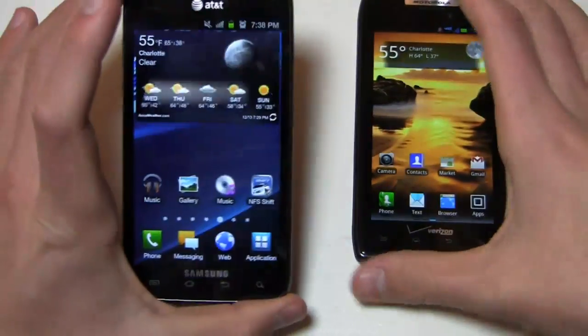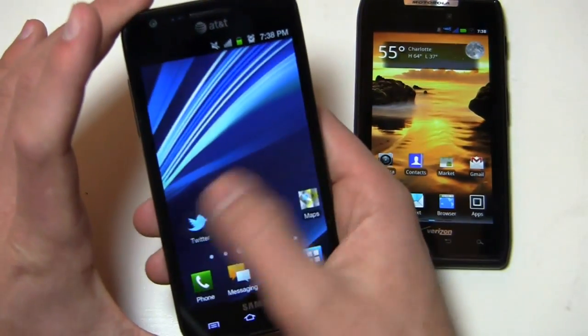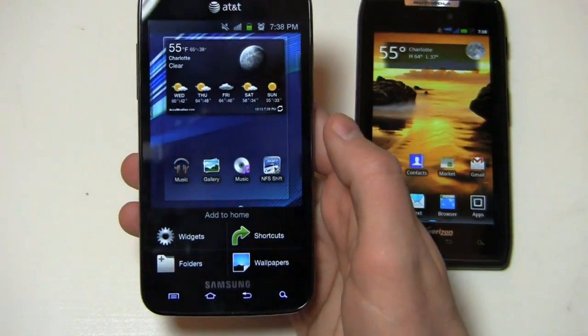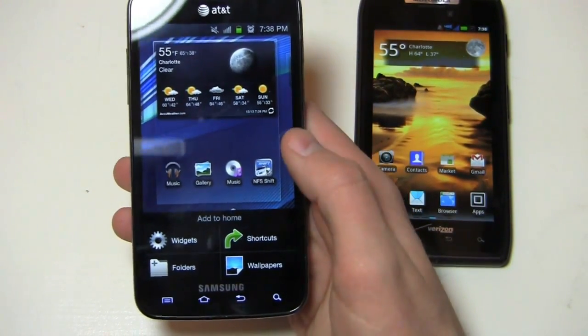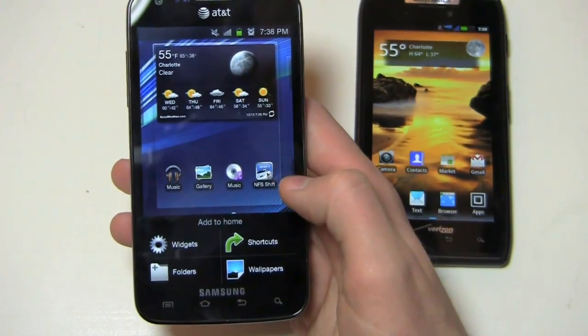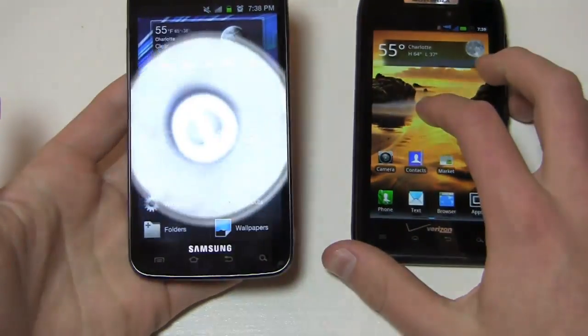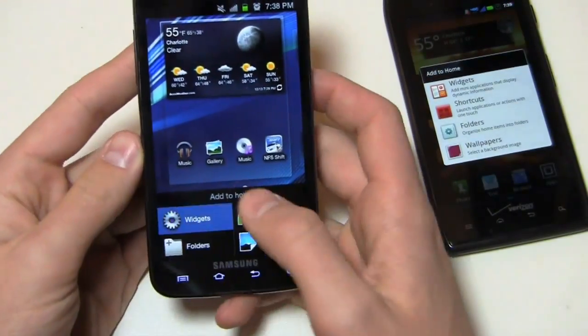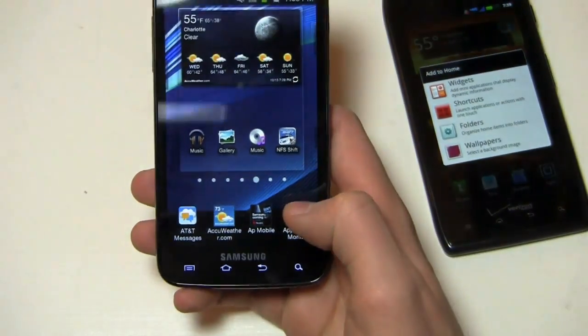First of all, TouchWiz 4.0 over here. Much improved over 3.0. And you can see some really nice improvements, particularly when you go into some of the menus. Like you go into this one, you press and hold on the home screen, which you get 7 of, by the way, on the Skyrocket. And you can see widgets, folders, shortcuts, and wallpapers, which looks a little bit different than it does on the Motorola platform.